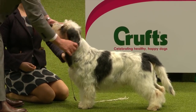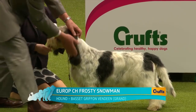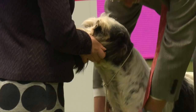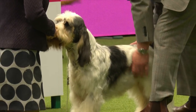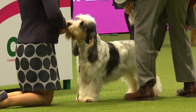And here is something larger, the tallest of the Basset varieties, the Grand Basset Griffon Vendéen. And this one, a big winner. This is the tallest, everything on long lines. This long head, a long neck, a long body, fairly tall on the leg for a Basset, and this harsh protective coat.